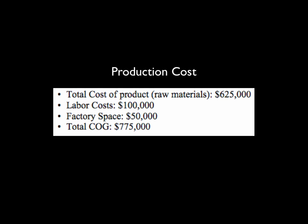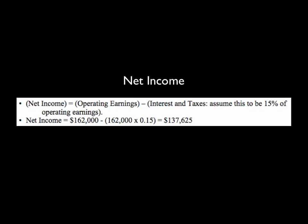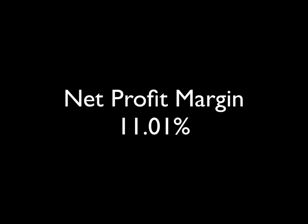After approximating production costs, we arrived at a gross margin of $475,000. This in turn gave us a net income of $137,625 with a net profit margin of 11.01%. However, as stated before, these are only estimates made with our existing knowledge, but this does suggest a high potential for success in the marketplace.